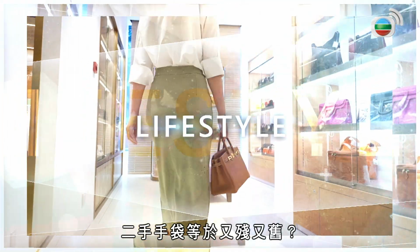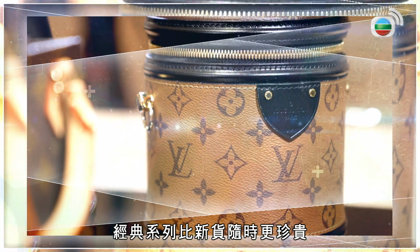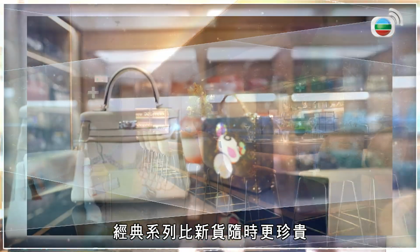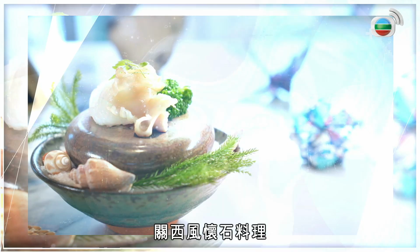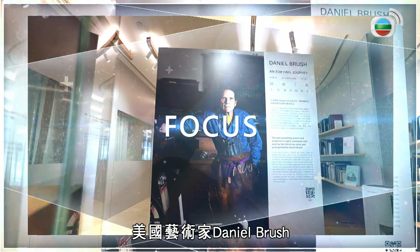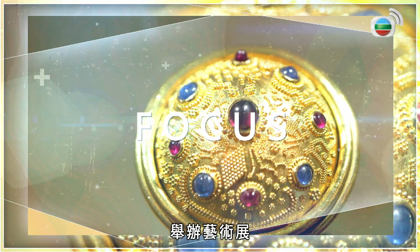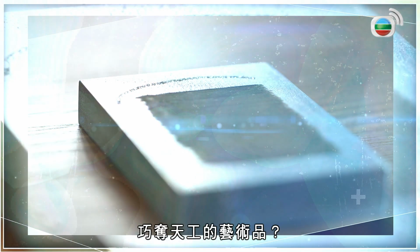Are second-hand bags considered worn and old? No way. The classic series is often more precious than brand new items. Japanese cuisine emphasizes the presentation of ingredients, and Kansai-style kaiseki cuisine is undoubtedly one of the finest representations. American artist Daniel Rush is hosting an art exhibition. How does he create exquisite artworks using metals that leave people astonished?